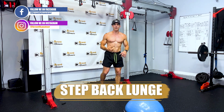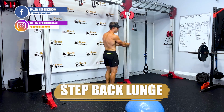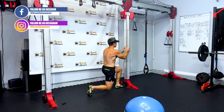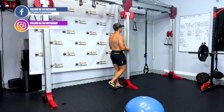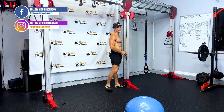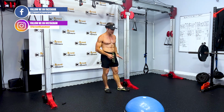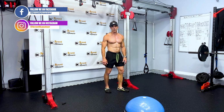All right, step back lunge. So you're going to be holding on to a post, a wall. You want your foot up against it and just stepping back and kneeling down. This gives you the ability to help pull yourself up and also make sure that you're not protruding your knee over top of your toe. So making sure you're standing on your heel.